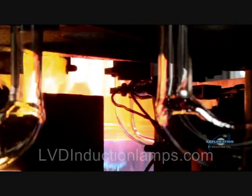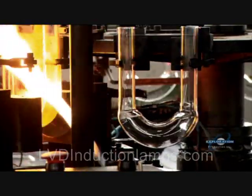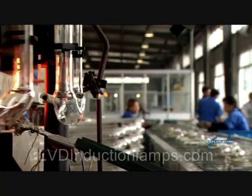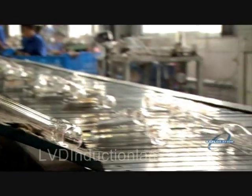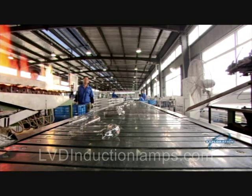The glass tubes get swallowed up and curved into a U. It's here the bulbs begin to take on their donut shape, or at least half of one. Next, it's down to the conveyor, so the tubes can gradually cool down to room temperature.